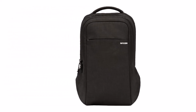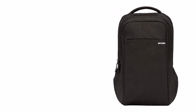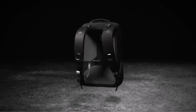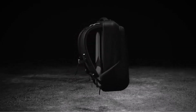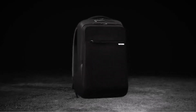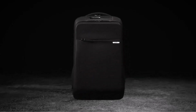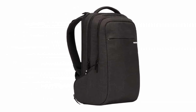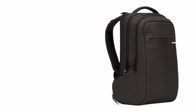The Icon's specialized, compartmentalized design is perfect for tech-heavy users, but its multiple compartments and pockets may not suit those who prefer a single main storage area. At 17 liters, it's versatile for gadgets and essentials, though highly tech-focused. If you need a backpack tailored for multiple devices and don't mind the structured layout, the Icon is a great investment. Otherwise, simpler or photography-specific options may be worth considering.